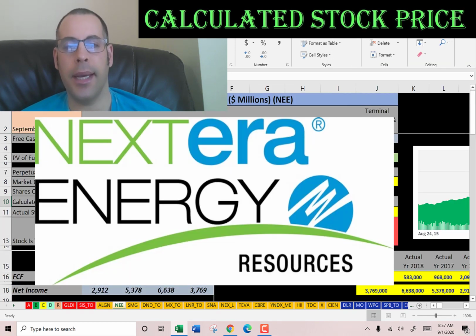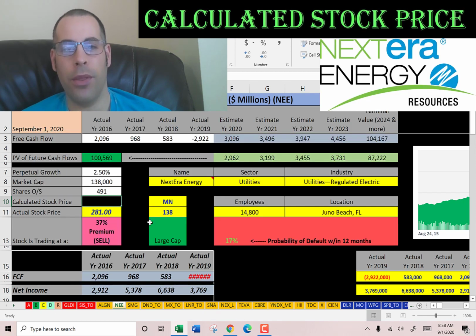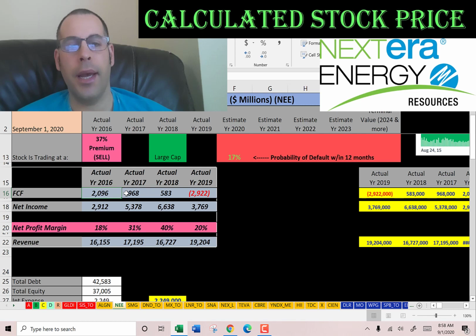The next company is NextEra Energy, and this is the largest electric utility holding company by market cap. It's a big company, $138 billion, and they're trading at $281 per share. Their free cash flow is positive for 3 years, but they have a big negative in 2019, so they must have invested a lot of money that year.